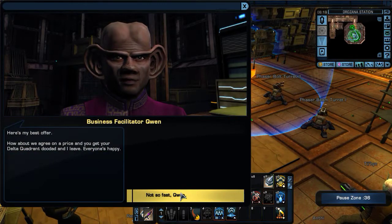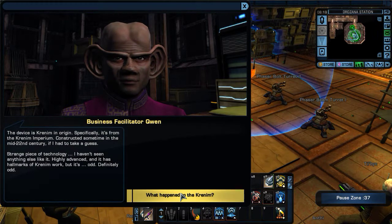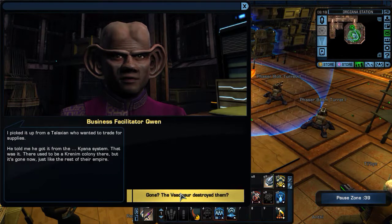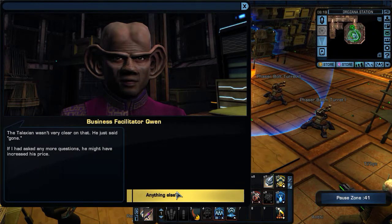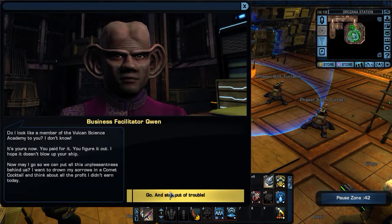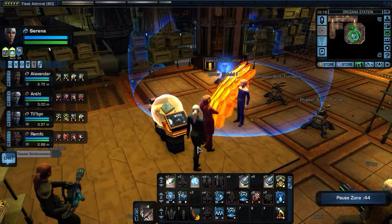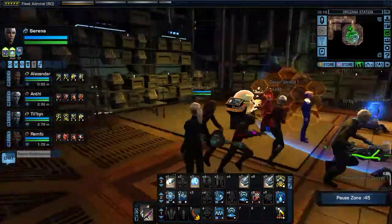Here's my best offer. Oh, no? Fine. How about I answer your questions and admit the device is Krenim in origin. At one point, the Krenim Imperium held more than 200 star systems in the Delta Quadrant. I picked it up from a Talaxian who wanted to trade for supplies. The Talaxian wasn't very clear on that. He just said, gone. As a show of good faith to the son of the Nagus, I'm willing to tell you for free. But do I look like a member of the Vulcan Science Academy to you? I don't know. Yeah, you can't be.